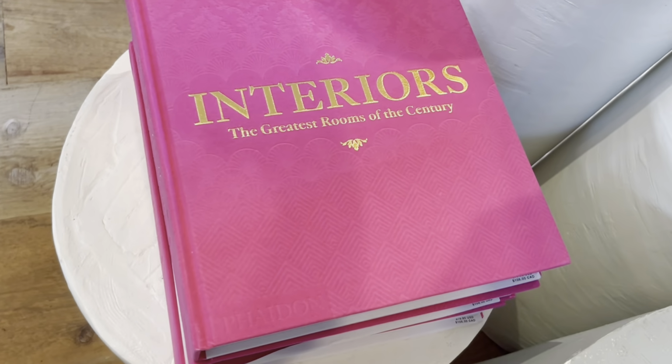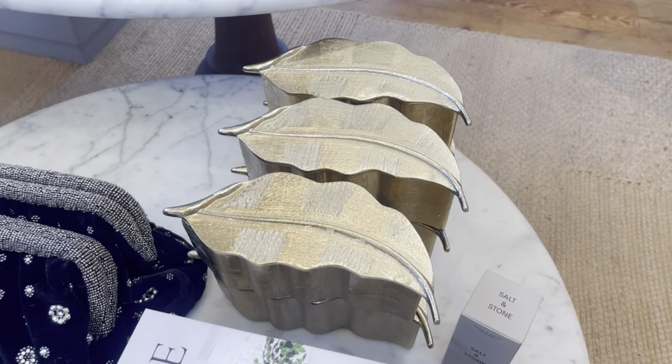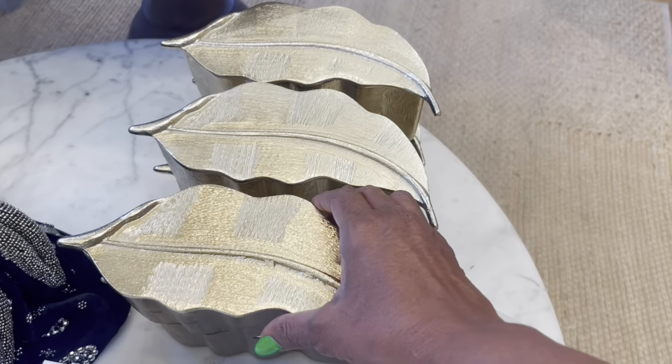So now we're going into our second store. I told you we were going to two Anthropologie stores. So now we have traveled and we are at the store in Charlotte, North Carolina.